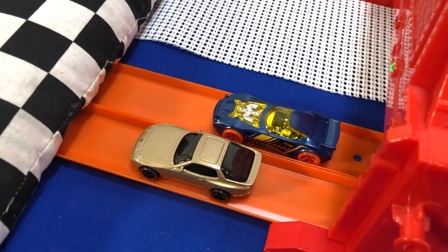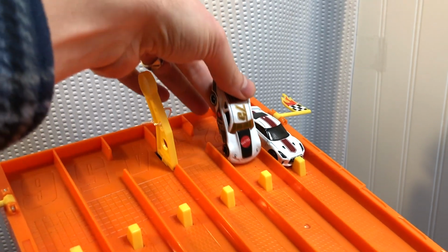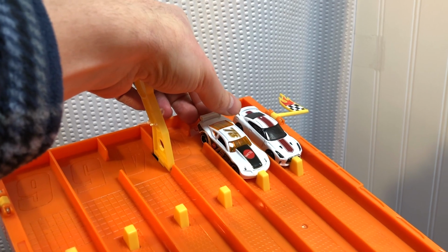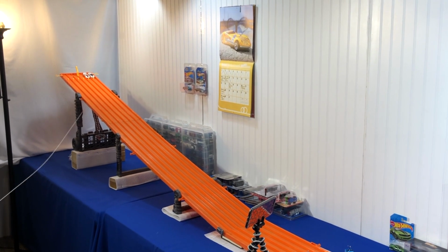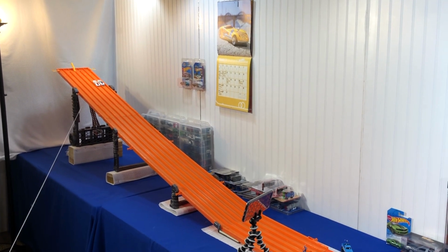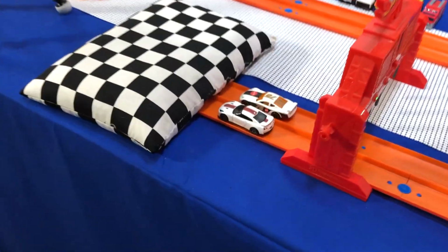Lane 2. Woo, he's quick. All right, we got the GTR lane 1. Circle Tracker lane 2. All right, you guys. In 3, 2, 1, go. Tight race, Circle Tracker with the lead. Oh, he's quick. He's quick. That was a good race, though.